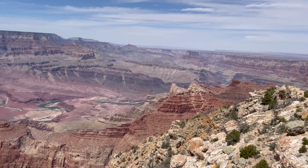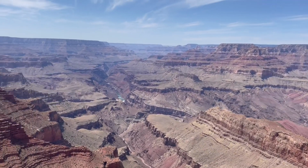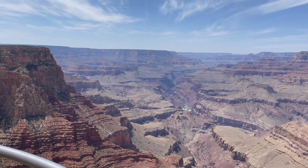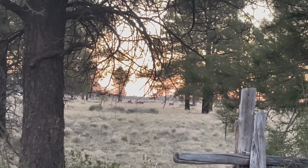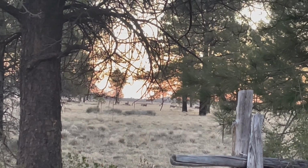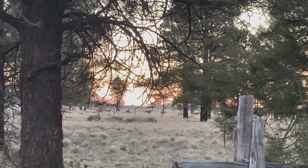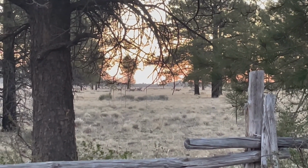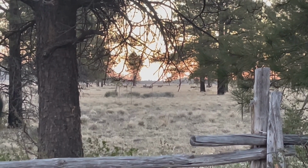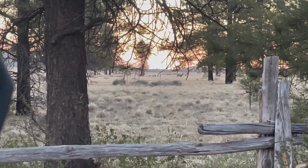Other things, there's not many hikes. You've got the one that goes into the canyon, the Bright Angel Trail, and then you have the Rim Trail, which we took a lot of, but sometimes that's all you can do. In my own personal opinion, if you're not going into the canyon and you have a dog, you could do the Grand Canyon in a very short amount of time.